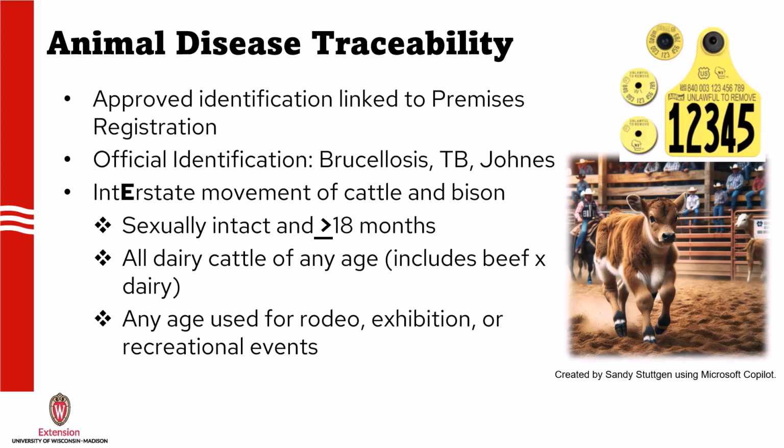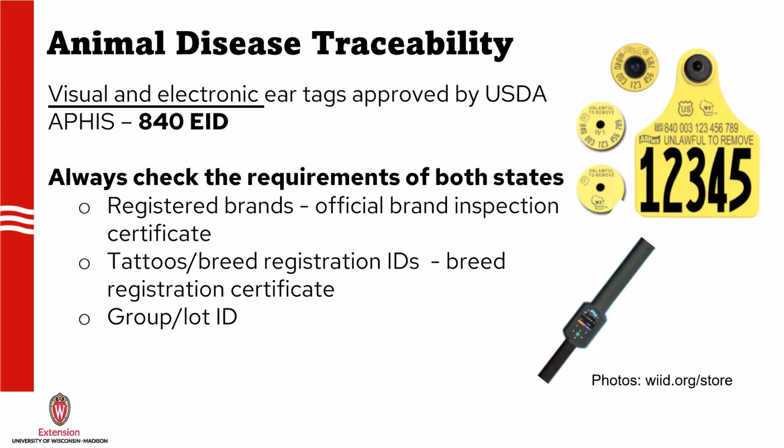The classes of cattle and bison needing official identification remain the same, those being sexually intact beef and dairy cattle who are greater than 18 months of age, and this applies when feeding beef on dairy cross calves as they are considered dairy. All cattle and bison of any age used for exhibitions also need official identification. You do not need to use official ID if your cattle never leave home and are not part of the regulatory disease process.